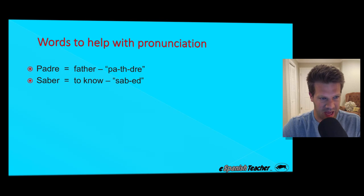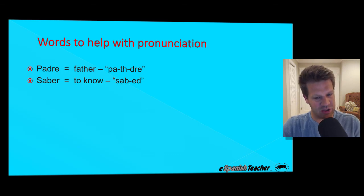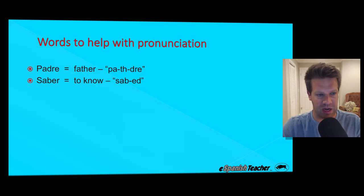Saber. Not saber. And it's not padre. It's padre. Saber. Okay? Your tongue is tapping just briefly. It's tapping the roof of your mouth. And then some air is coming out at the same time, and it's pushing your tongue down off of the roof of your mouth. Saber.